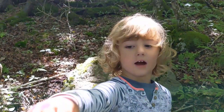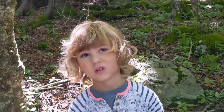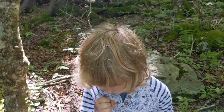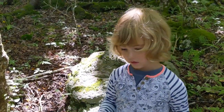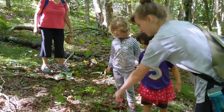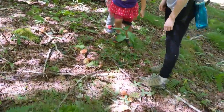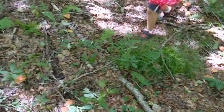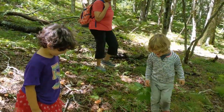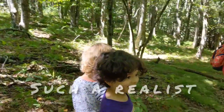Can I smell? Yeah. Oh, it does kind of smell like melon. Good observation. Now, what's the name of that fungus? Jelly club. Oh, yeah, jelly club. What about those mushrooms? Yeah, that's called a fairy ring. Isn't that so cool? You're a fairy now. Yeah, hop in the fairy ring, Boone. Oh, cool. Look at you guys, you're fairies now. No, we're not.